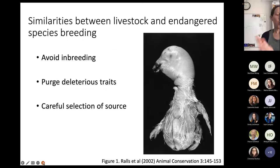Okay, here we go. I want to start up by bringing up some concerns that livestock geneticists and wildlife geneticists share when considering captive breeding. So, you know, we're both concerned with avoiding inbreeding. We design mating schemes very carefully to avoid crossing relatives because we don't want inbreeding depression in our populations. We also want to purge deleterious traits from our population.